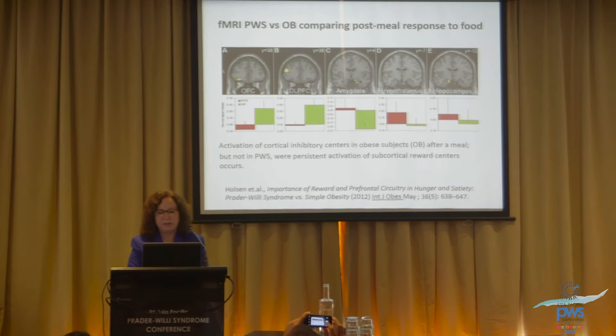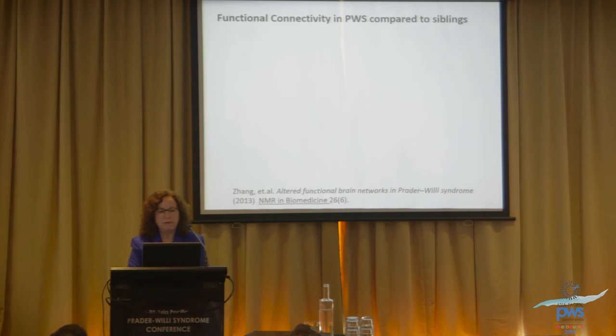We've also come to do a different kind of study, which looks at functional connectivity. This is really an interesting way of doing an fMRI. So what this does is it's in the resting state, and it looks at what the activity of the brain is in a number of networks that we know associate together in the brain. And what Zhang did was he looked at individuals with PWS and compared them to their siblings.